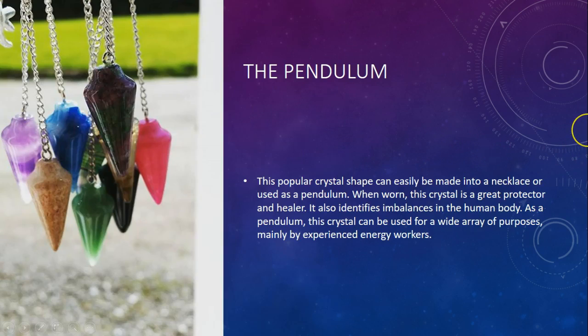The pendulum. This is very common and very popular, and these are a bunch of pendulums that I've had in stock before. This crystal shape can easily be made into a necklace or used as a pendulum. When worn, this crystal is a great protector and healer. It also identifies imbalances in the body. As a pendulum, this crystal can be used for a wide array of purposes, mainly by experienced energy workers. So as you can see, they are wider at the top and slimmer at the bottom, and the reason for this is so that they will be able to move, as that's what pendulums are intended for.